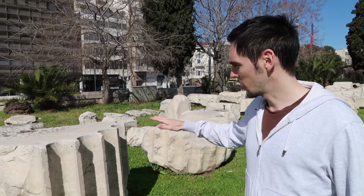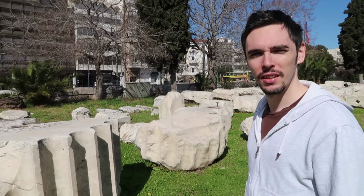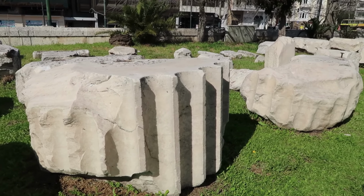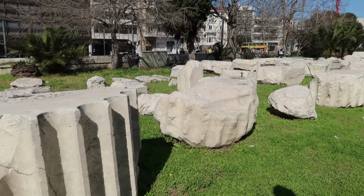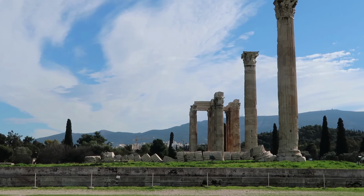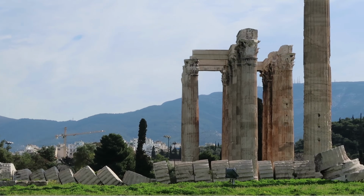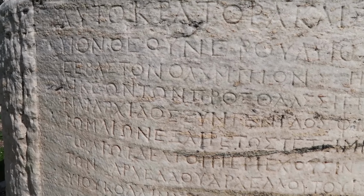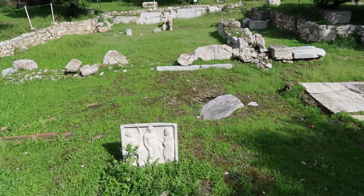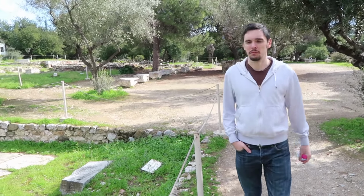So here is a section of the pillar, just part of it. You can see how huge it is, and that it's one solid piece of marble. Look how that's cut. That's pretty good, isn't it? Very precise. What's this? Remains of a Roman house.